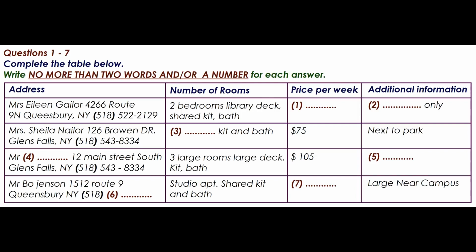It's a little bit inconvenient, but past tenants have really enjoyed their stay there. Oh, well, we need it for a full year. I guess that one is out. How about the rental on Browen Drive? How many rooms does that one have? As it says on the list, it has 2 bedrooms and a private kitchen and bath. But it's actually a very small place. That's why it's a bit cheaper.